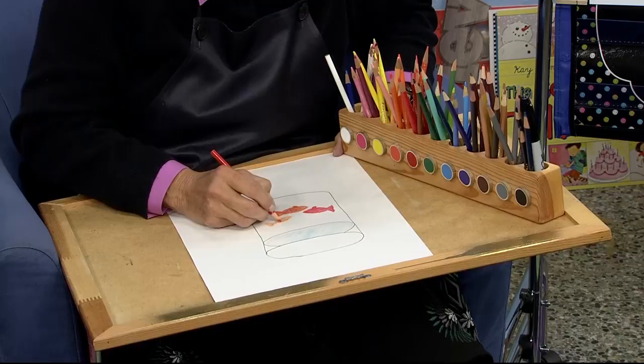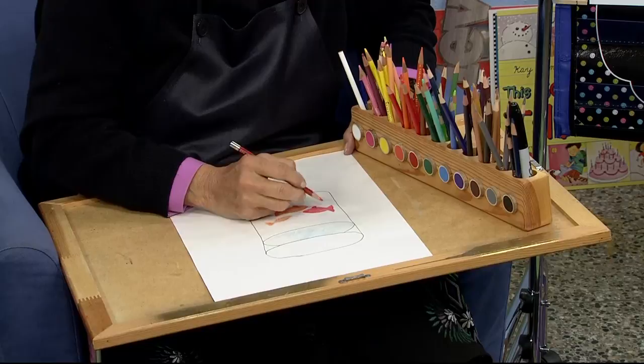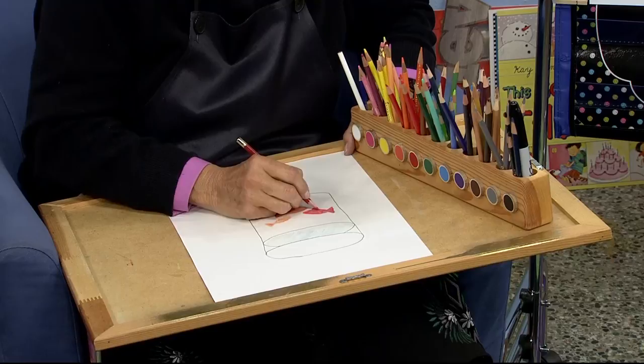And I think I might put some other color, a darker one. Which one? This one. I'll put some stripes on his tail. And this one could have some stripes on his tail and some nice scales on him, going up here like this.